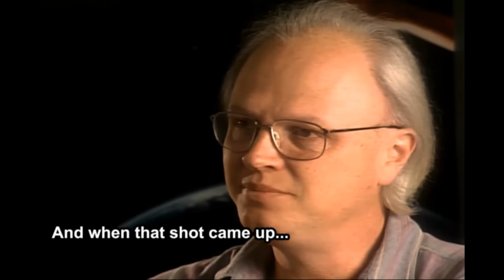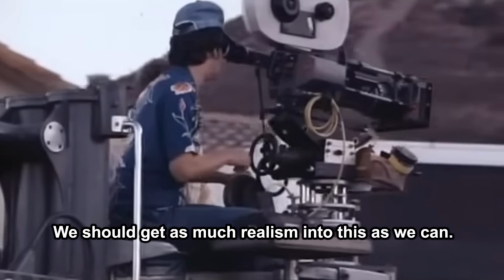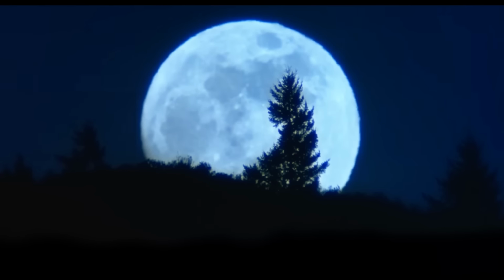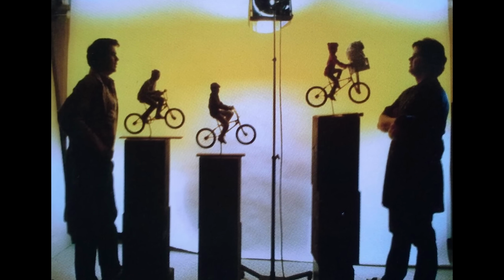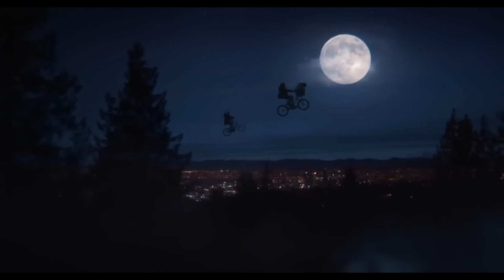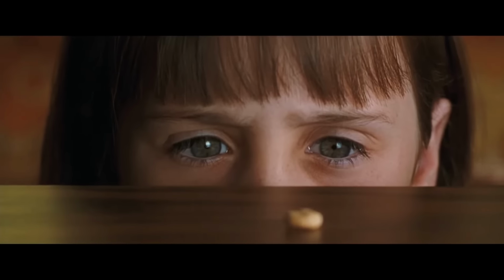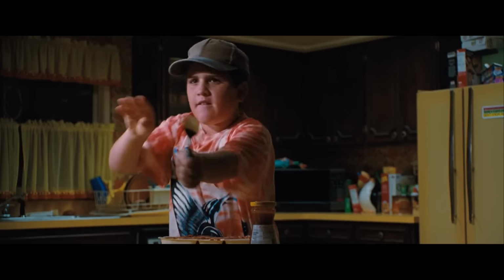And when that shot came up, it just seemed like we should do this with a real moon. We should get as much realism into this as we can. After getting the perfect frame of the moon, they drop in tiny puppets in front of it, which back then was a great way to show characters doing impossible things. Before the more advanced visual effects, this method made you believe a telekinetic alien was flying his ass across the moon. But more than a decade later, and it was time to meet Matilda.